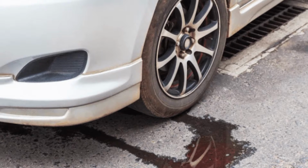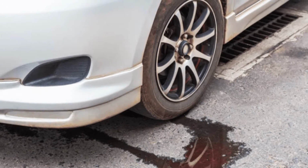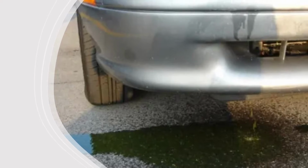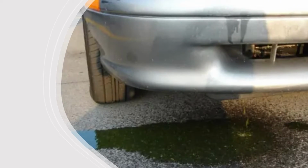Black was me, I've got to tell you, probably. Yeah, you're not changing oil often enough. Yeah. Red is transmission fluid. Orange or green would be engine coolant, antifreeze.